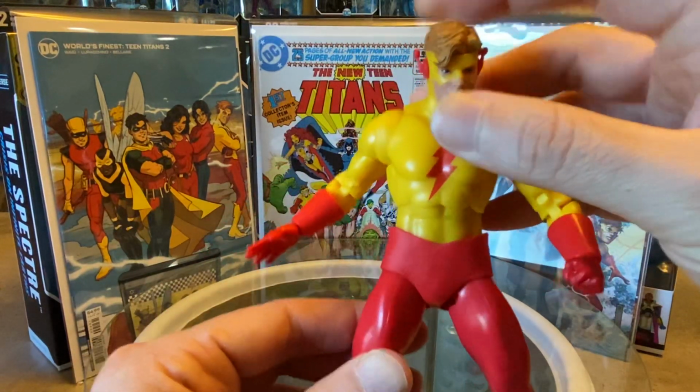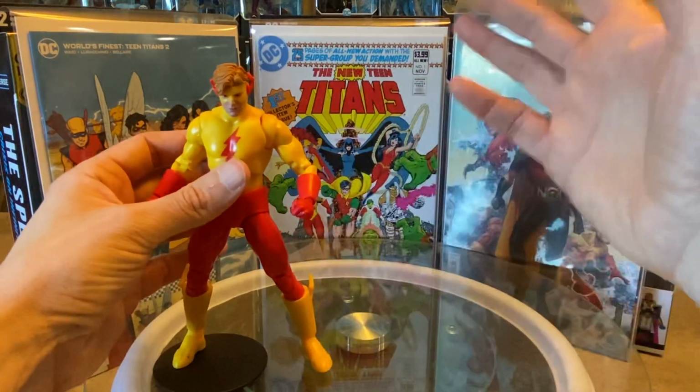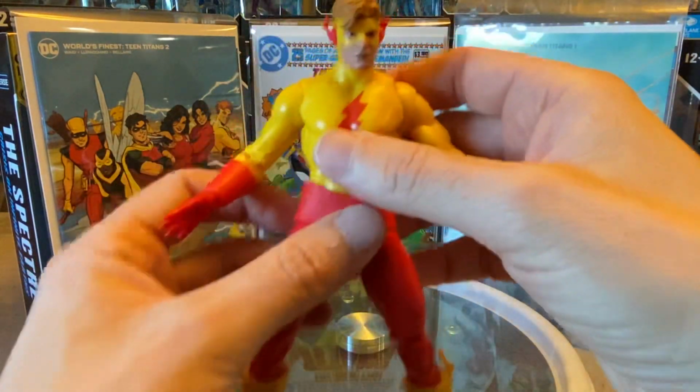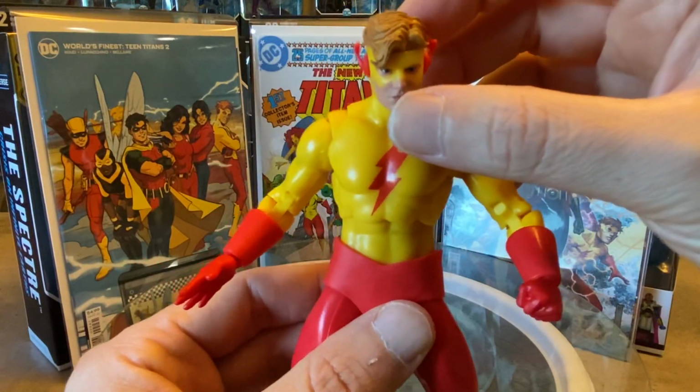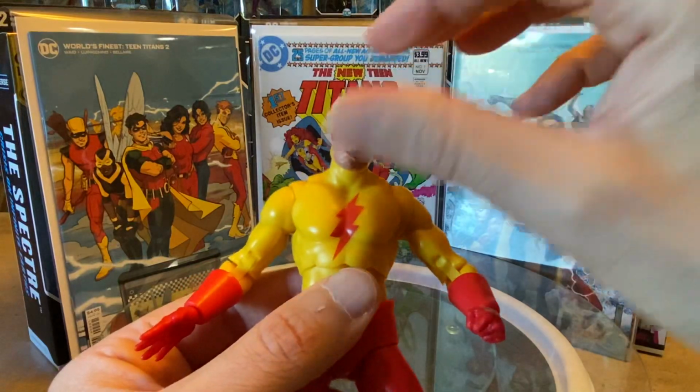Now, let's definitely compare him with some other figures from the DC Multiverse. Actually, before we do that, let's run through his articulation. Because let's get this out of the way. So the articulation, you have a pretty good movement in the neck here. You have a side attitude going on.